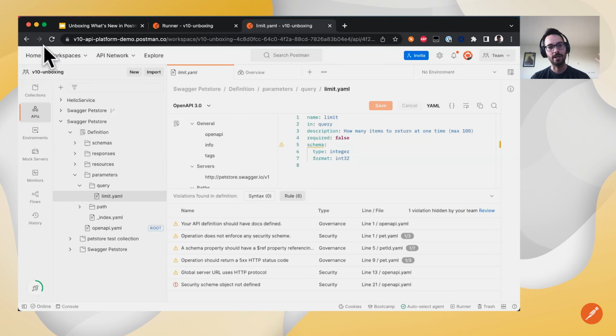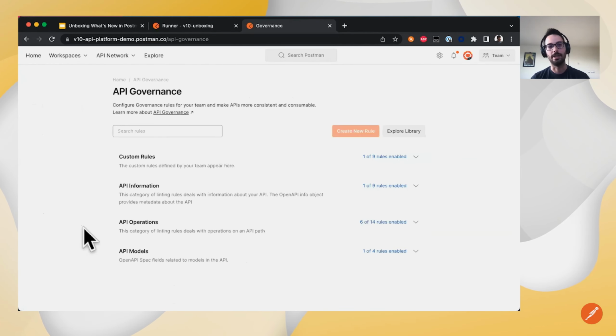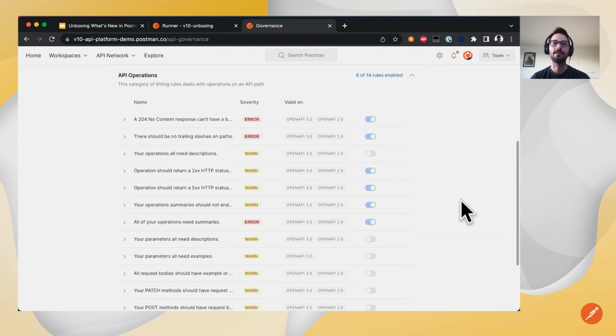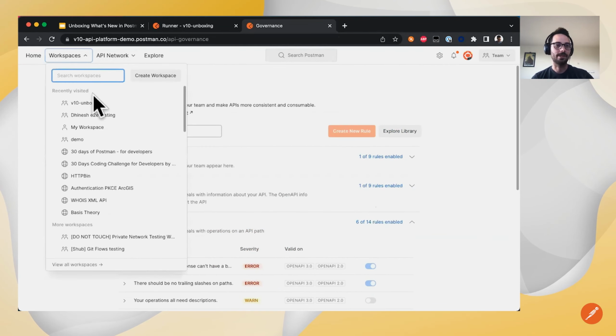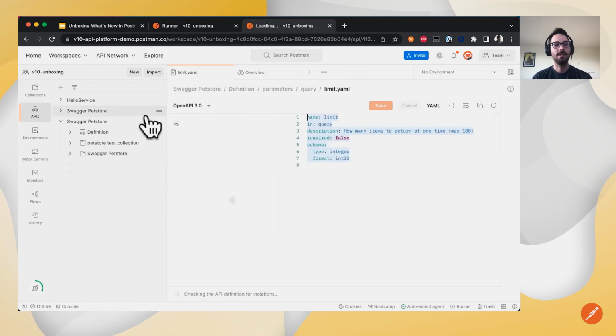We also looked at where you can define these. So if I go to my team settings, I can see the different rules here. If I were an admin, I could turn them on and off. I could delete those that I'm not interested in, etc. So that's the API governance and API security part of things.